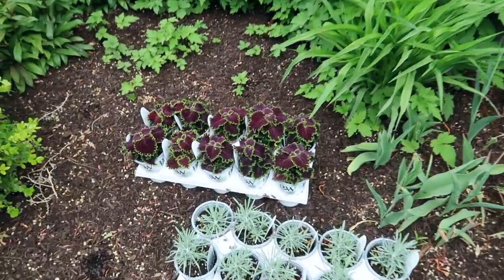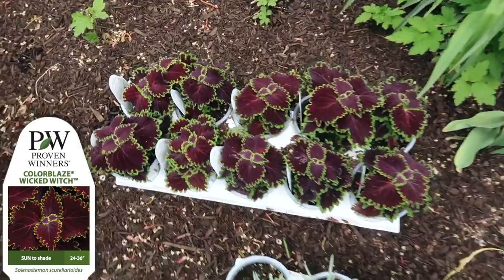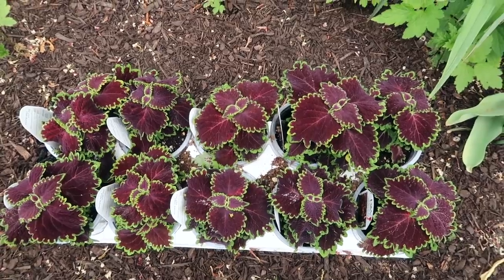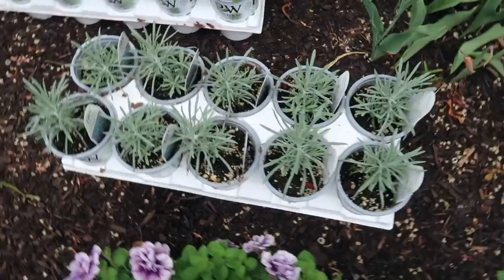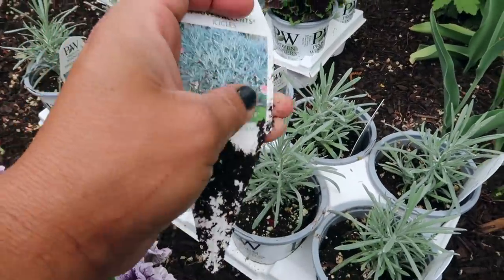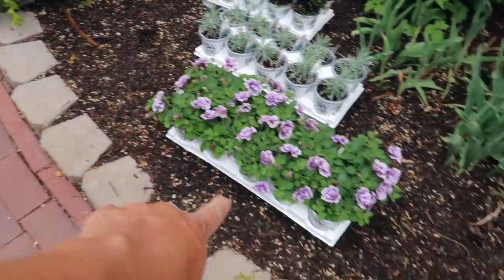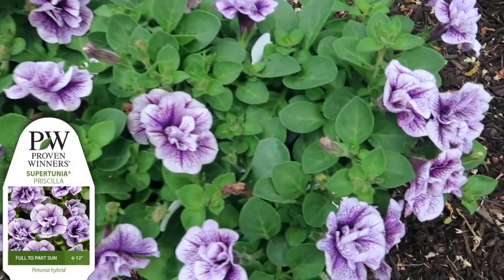And then we're going to fill in this area with three plants. First layer in the back will be Wicked Witch Coleus. They are so beautiful and a little bit of a different look this year while still giving us that wonderful color. Next layer down is going to be Icicles Helichrysum. I planted these next to some Chinook Caladiums last year and just loved it. And then our last layer, so right around the front here, I'm going to do the Improved Supertunia Priscilla.